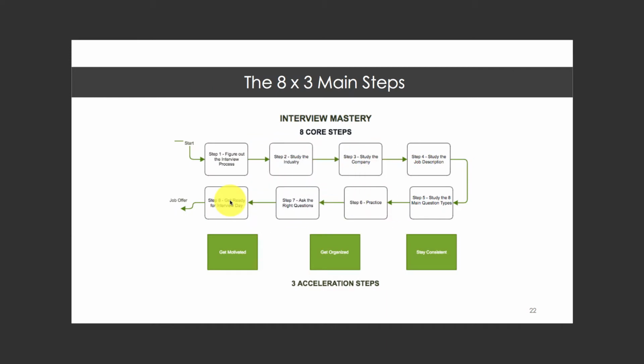Okay, so these are the 8 steps that you've got to follow, my friends. And if you think about it, if you cover all these 8 steps, now they might sound simple, but people don't do it. A lot of people will just focus on steps number 5 and 6. They always study questions. They'll go online, look for interview questions, but they'll not study the industry. They won't study the company. They won't study the job description in great detail. They won't practice the kind of questions that they should be asking.